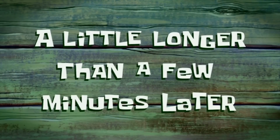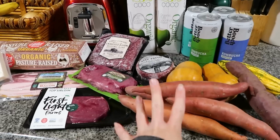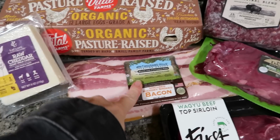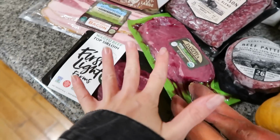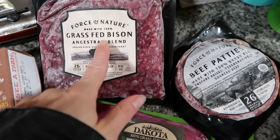And at some points, it may be more worth it. A little longer than a few minutes later. So I figured I'd give you guys a super quick grocery haul. Got more eggs because I only have 3 hard-boiled ones left. More cheese, some regeneratively sourced bacon. Got some steaks. And then I also got some ground meat in the form of ground bison.